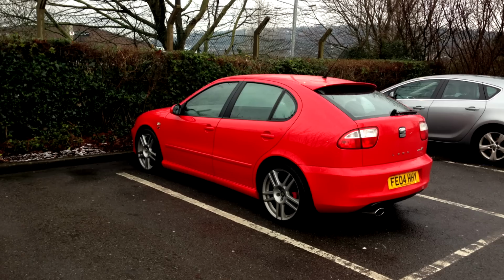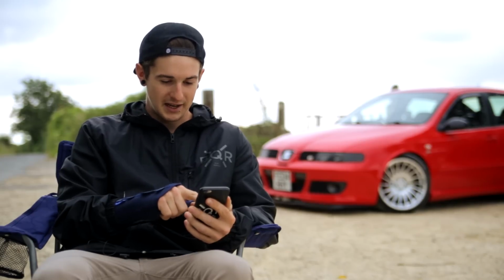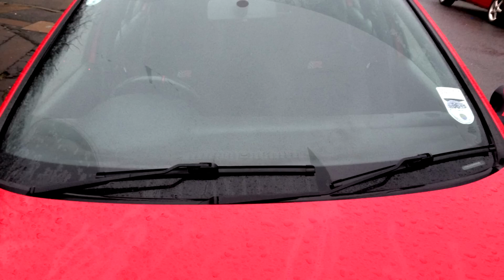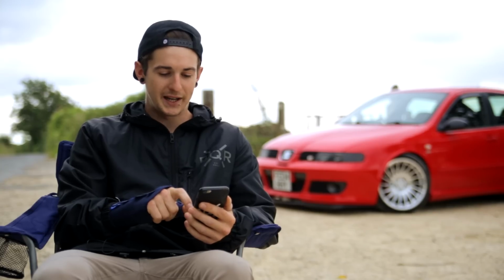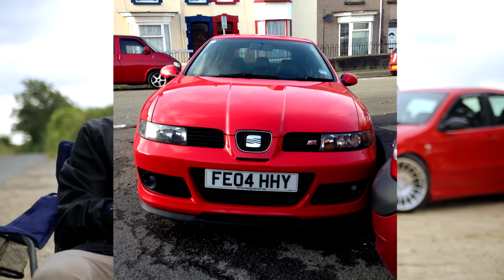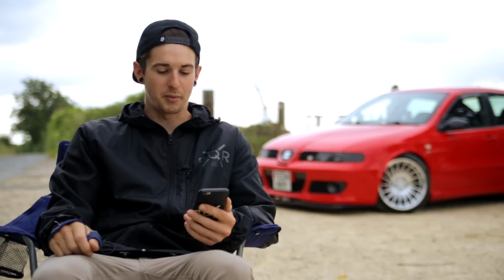The first picture of me actually owning it, the first day I had it back, already I started: wipers went from standard to aero, it just looks way better. New R badge to go on the front grille, because it didn't have one on the front grille and I thought that looked weird. It looked way better with them. This was the actual first proper mod that I did.